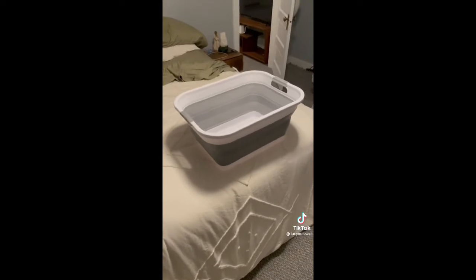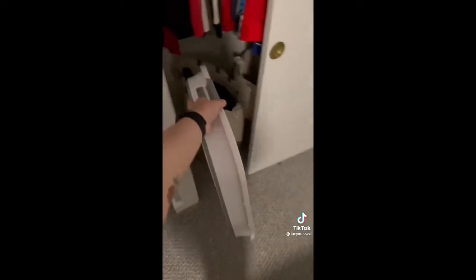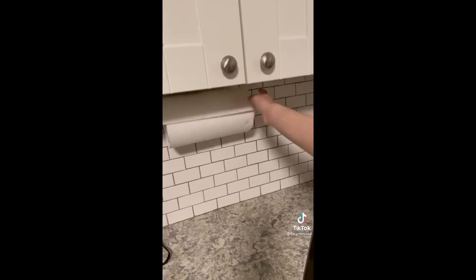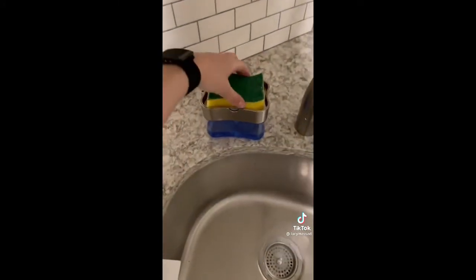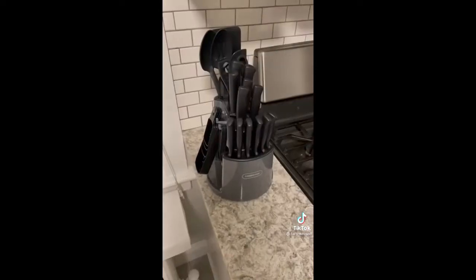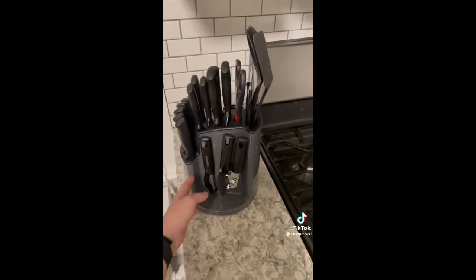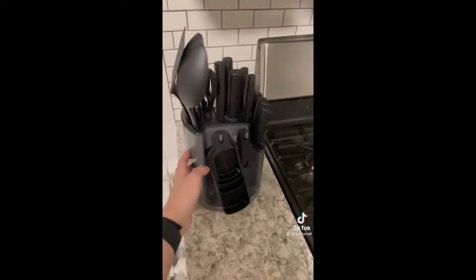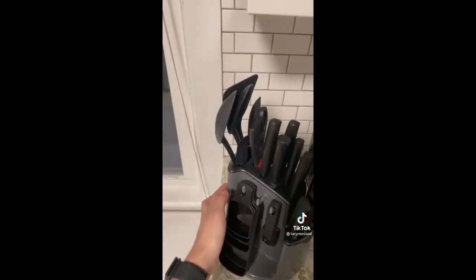Okay, you guessed it, another collapsible thing. This is my laundry basket, couldn't collapse it on camera, but I just throw it in my closet, all good. This adhesive paper towel rack is really great with counter space. And then another great counter space is this sponge caddy. All you have to do is press it down and it pumps the soap out for you. And then this set, maybe it's a little large, but it has like a peeler, can opener, scissors, measuring cups, measuring spoons, everything you need.